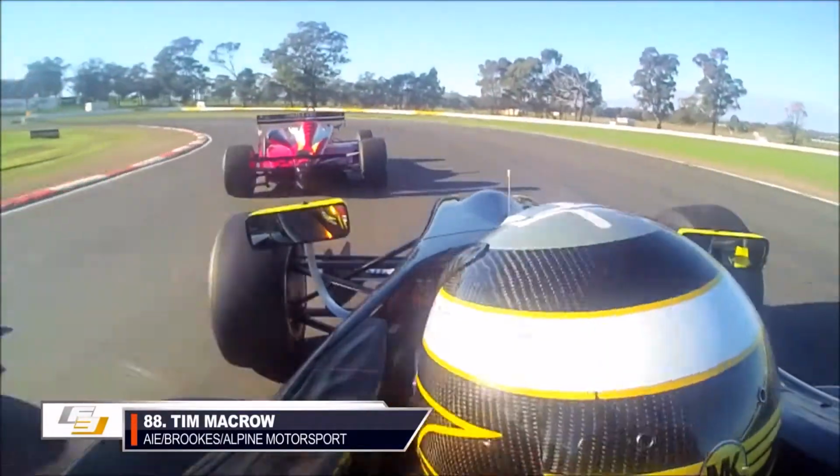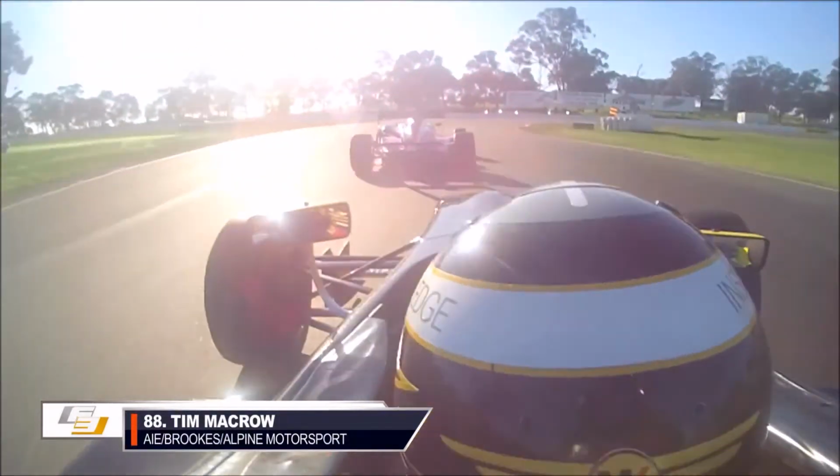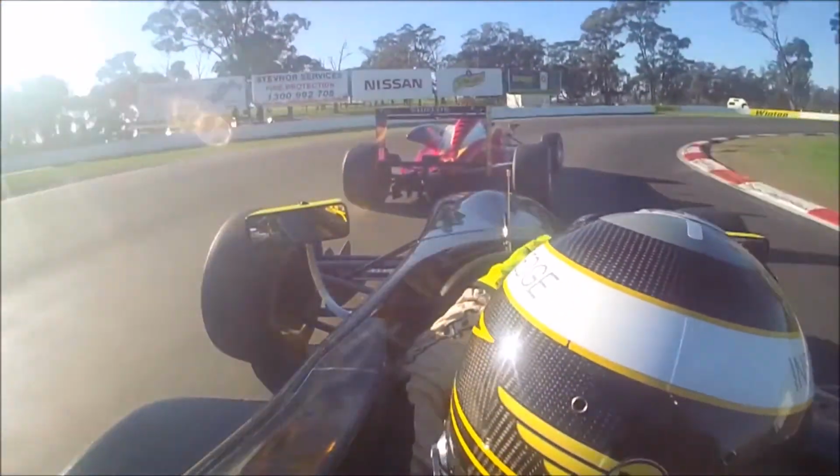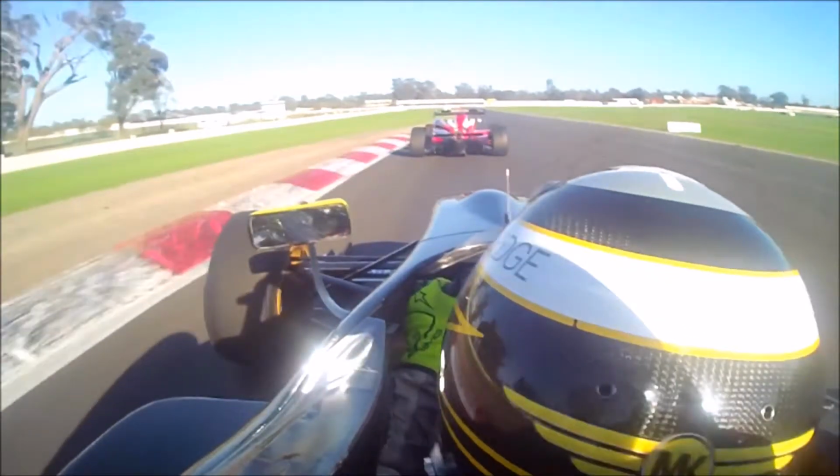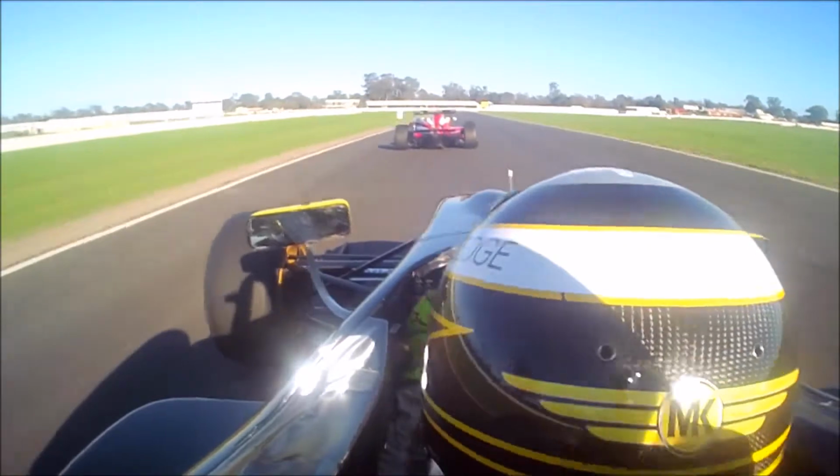We'll actually get it done around the outside here. Great move by Tim. Super committed, as you say, on the colder tyre. You can even see there the lack of adhesion flag out as well. So a little bit to work with in terms of tyre temp and also track condition. But these guys are doing a great job so far.